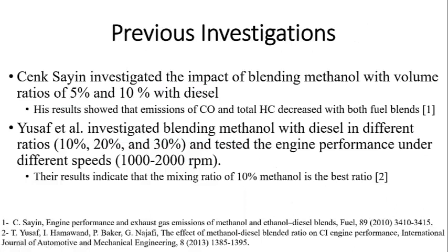So in the previous investigations, one researcher investigated the impact of blending methanol with volume ratios of 5 and 10% with diesel. His results showed that emissions of CO and total hydrocarbons decreased with both fuel blends. Also, his results showed that the mixing ratio of 10% methanol was better. Yusuf et al. investigated blending methanol with diesel in different ratios, 10, 20, and 30%, and tested the engine performance under different speeds between 1,000 and 2,000 rpm, and their results also indicate that the mixing ratio of 10% methanol is the best.